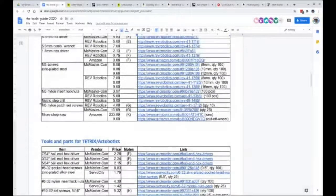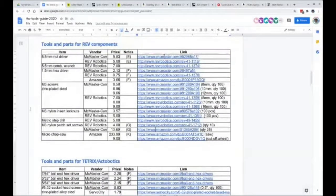So if you're in the REV world, those are the tools that I kind of recommend. If you have a lot of money and you're doing a lot of stuff in the REV environment where you're cutting a lot of parts, because REV likes to sell their extrusions and their channel in 1 meter lengths that you cut to size, then at some point it's worth considering going ahead and buying a micro chop saw. I bought one of these for our team a couple of years ago.